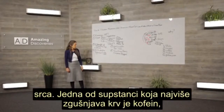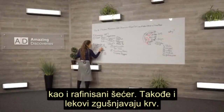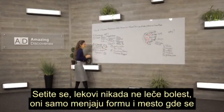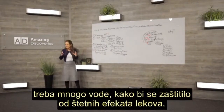One of the things, as I mentioned, that thickens the blood really the most is the caffeines and also the refined sugar. Something else that thickens the blood is drugs. Remember, drugs never cure disease, they just change the form and location of the disease. And because the body sees them as a toxic chemical, it uses a lot of water to try and protect the body from the harmful effects of the drugs.